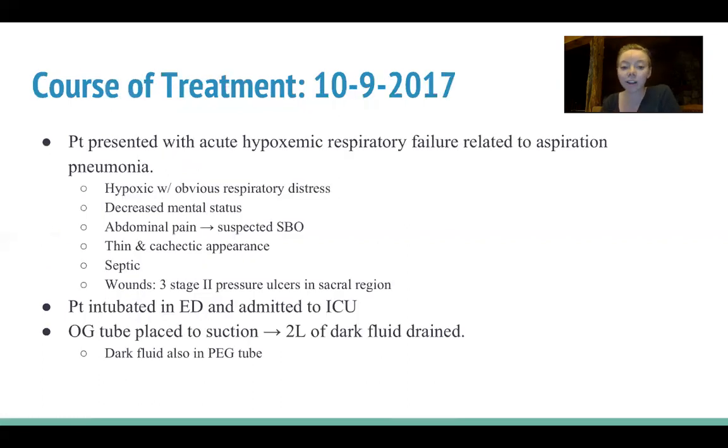Course of treatment, as I said earlier, he came into the emergency department with acute hypoxic respiratory failure related to aspiration pneumonia. He was hypoxic with obvious respiratory distress, decreased mental status, abdominal pain, and he had a suspected short bowel obstruction. And he was thin and cachectic in appearance. As I said earlier, he's very malnourished, septic with 3 stage 2 pressure ulcers.